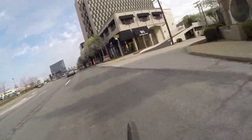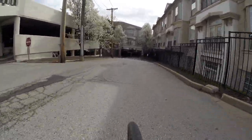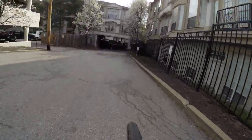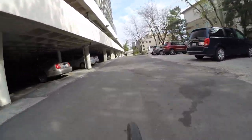Back this way. My brakes are a little dirty.